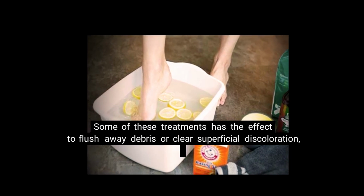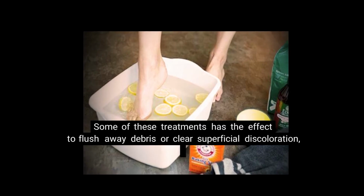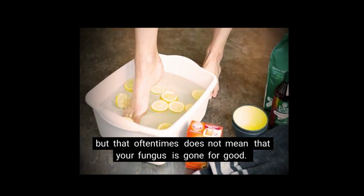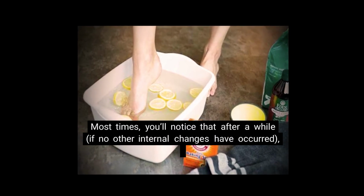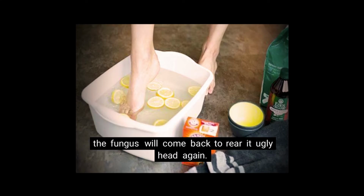Some of these treatments have the effect to flush away debris or clear superficial discoloration, but that oftentimes does not mean that your fungus is gone for good. Most times you'll notice that after a while, if no other internal changes have occurred, the fungus will come back to rear its ugly head again.